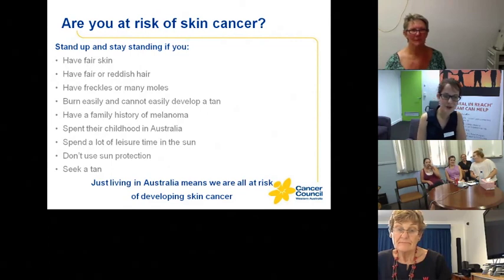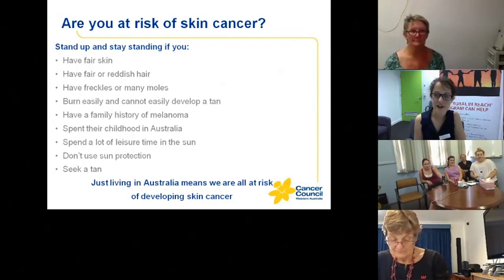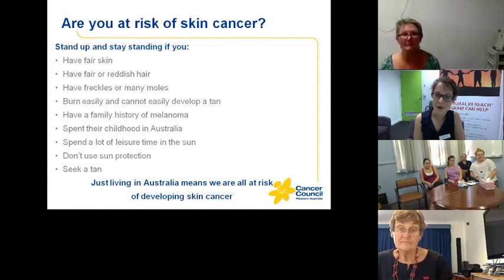But the last few were if you spend a lot of time in the sun, especially if you don't use sun protection, and if you intentionally go outside seeking a tan. These are all obvious risk factors that increase a person's risk of developing skin cancer. But I also make the point that because we all live in Australia, we're all at risk of developing skin cancer. There are certain factors that increase a person's risk even more, but unfortunately we're all at risk because we live in Australia.